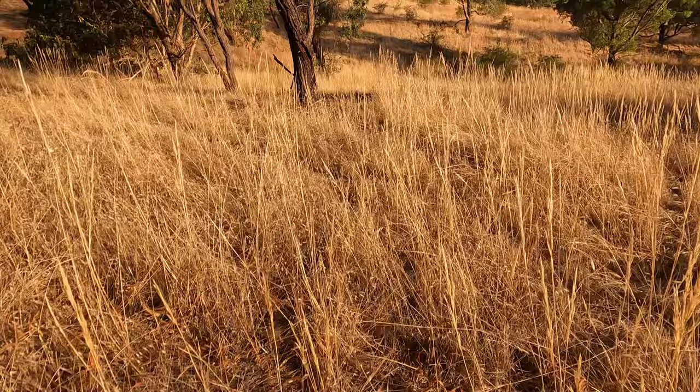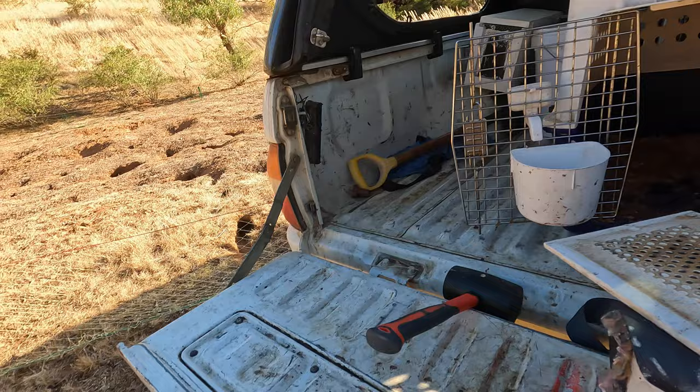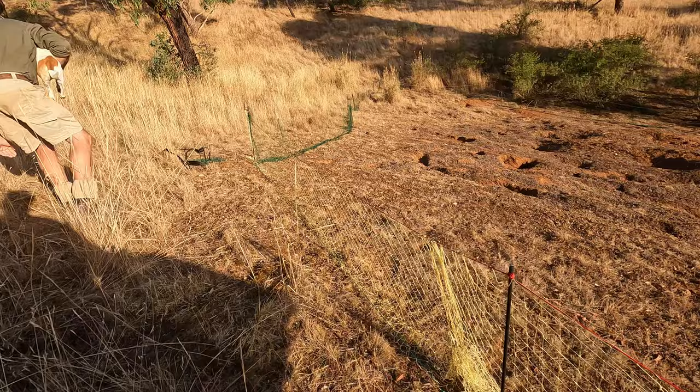All right, guys, we've got the long neck going all the way around. Just about to enter a couple of ferrets. We're going to put you Silver, Charlie, and this is her third burrow. She's only a baby. That's the baby. All right. Yeah, they're good.